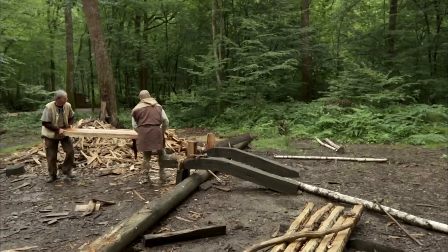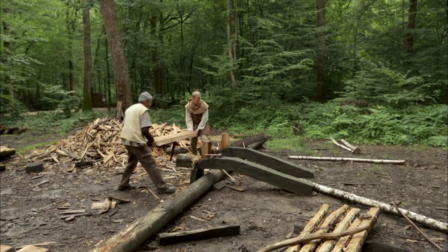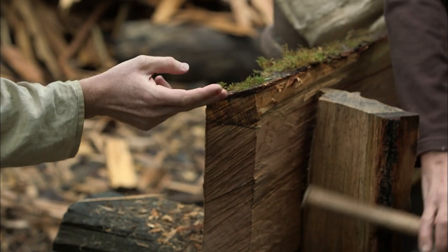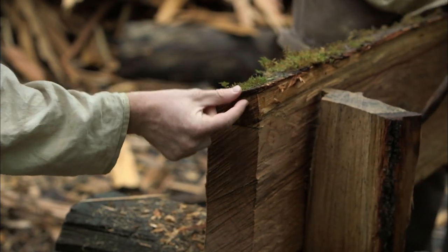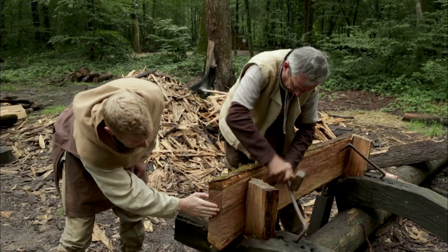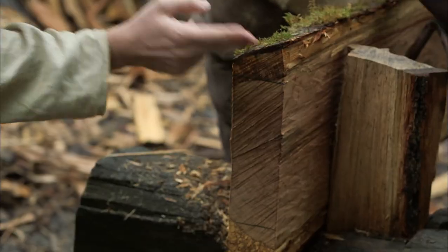Once split into planks, the outer ring of sapwood must be removed. You see here, this sapwood's up to the bark. This is going to be infested with insects and also maintain the moisture a bit more. We want to work with this. This is solid, this is hard, it won't rot. This has to go.